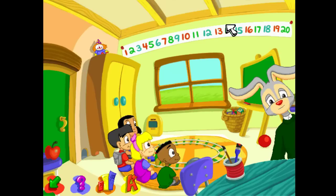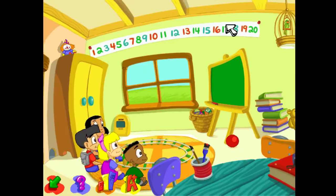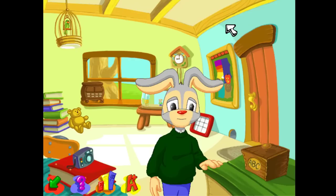To go from one side of the classroom to the other, just click on the side of the screen that you want to go to. As you play the games here, you'll begin winning stars. They'll appear in the bottom right corner of your screen, like this.